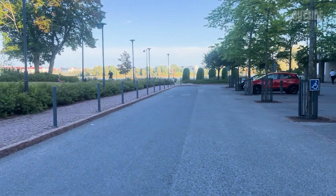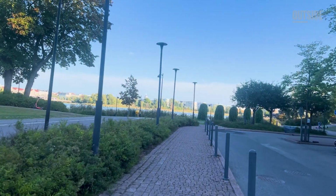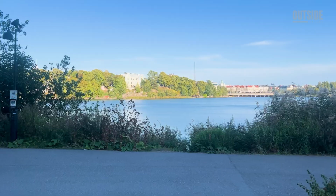As we wrap up our tour, take a moment to appreciate the serene beauty around you. Töölö isn't about rushing, it's about finding peace in the everyday.